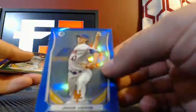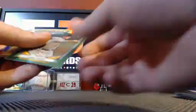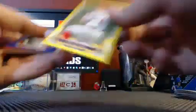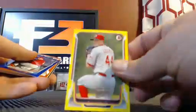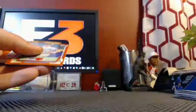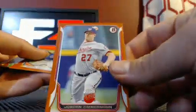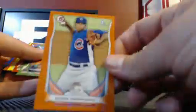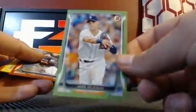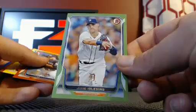And we had a Clint Frazier mini. Forgot to take that out of there. Jacob DeGrom blue for the Mets, numbered /250. Josh Hader green for the Astros, numbered /75. Mike Leake yellow for the Red Legs, numbered /99. Robert Stevenson mini blue, numbered /250. Jordan Zimmermann orange, numbered /250. Dwayne Underwood for the Cubs, numbered /250. Jose Iglesias for the Tigers, numbered /150 green.